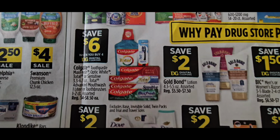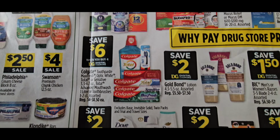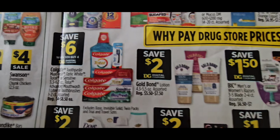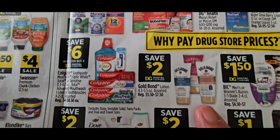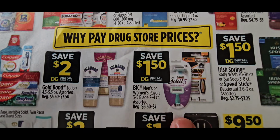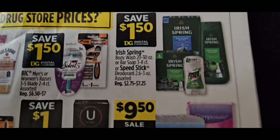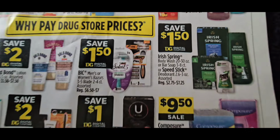This 6 for $4 coupon is still here off of the Colgates. It would be nice if it was the $3 ones, but they're not advertising that, but I always scan. This $2 Gold Bond, that's a good coupon, especially if they have the 2 for $10 instant going on. You're going to save $1.50 on razors. $1.50 they done took away already and they added the Old Spice, but it's still for the Speed Stick, so that's still a good deal, okay?